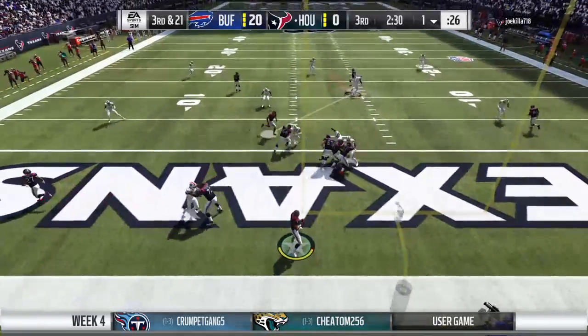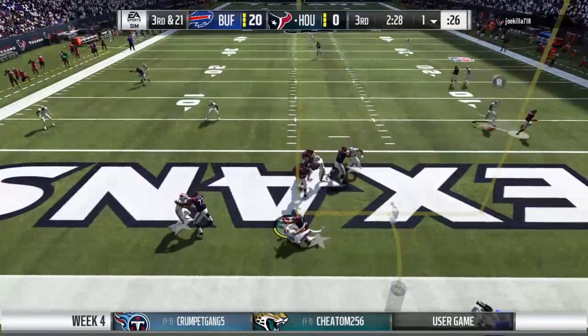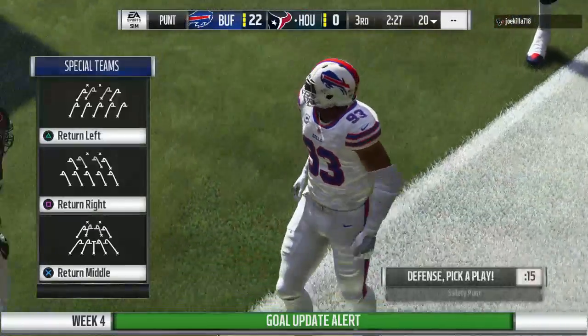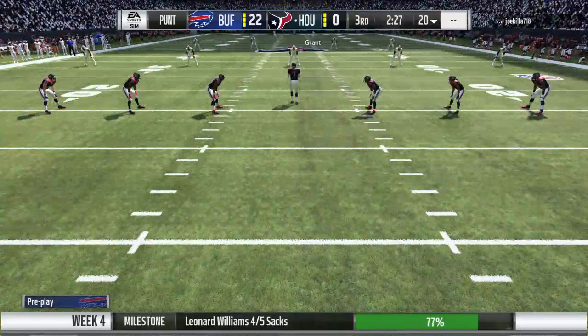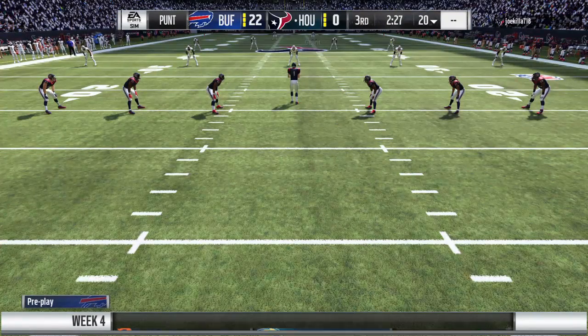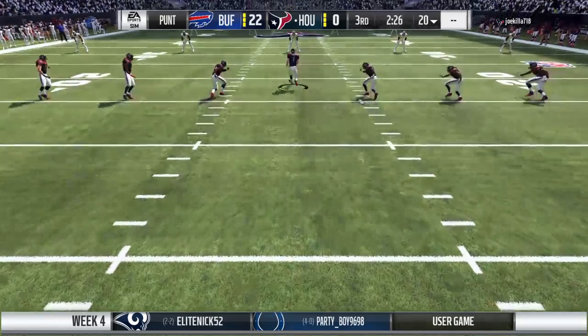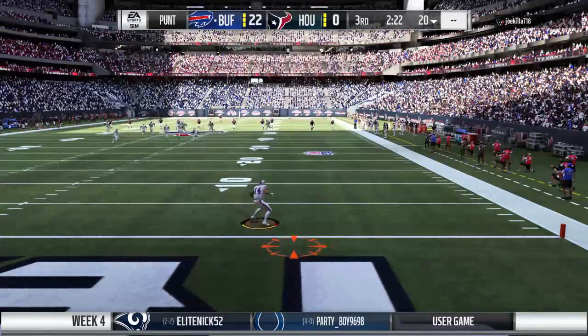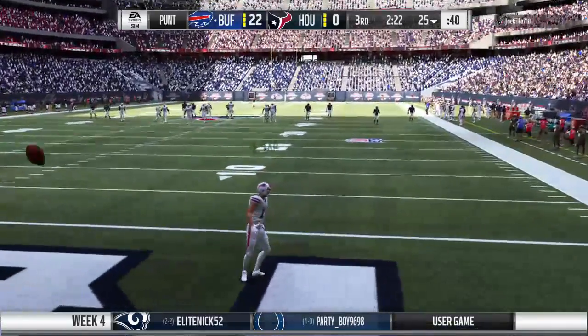3rd and long. It's Watson. And Watson's going to go down in the end zone. It's a safety. And the safety there, another mistake, and these mistakes just keep piling up. How many more can they make? They put themselves in such a massive hole now. Going to be difficult to dig out from under. Yeah, for sure they can't afford anymore at this point.